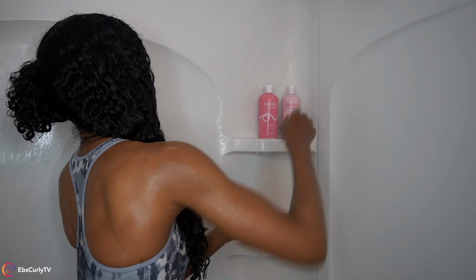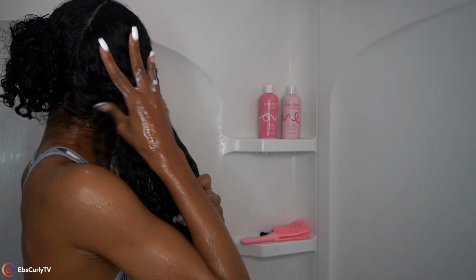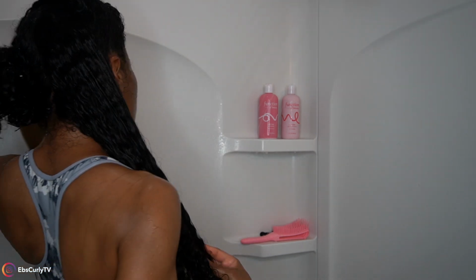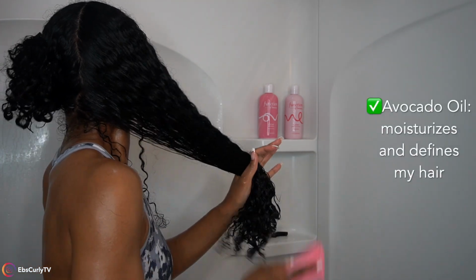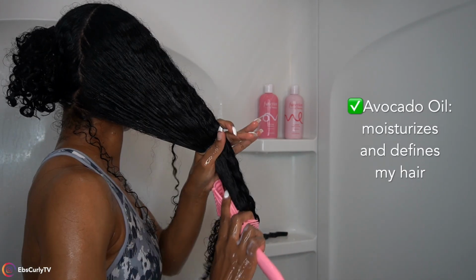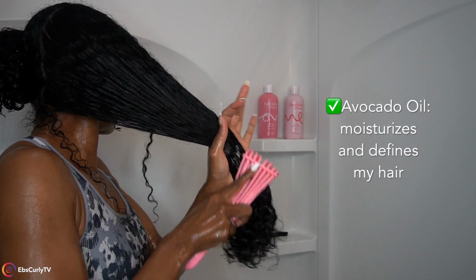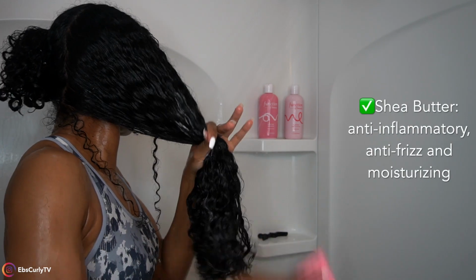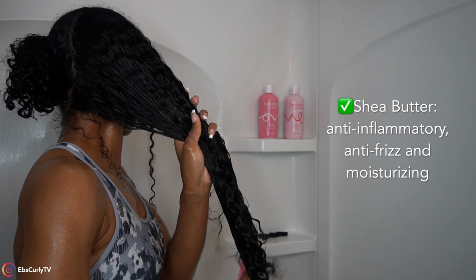Okay, so let me tell you about the products I ordered. Whenever I shop for hair products, my biggest concerns are hydration, definition, and scalp health. Shampoos and conditioners are the basis of wash day, so if you want to reach your hair goals, be intentional from the beginning. Functional Beauty helps me do that by incorporating quality ingredients based on what you're looking for. For example, in my products, the star ingredients include sweet almond oil that helps to soften and strengthen hair, avocado oil, yes, you guys know how much I love avocado oil, that can help moisturize and for my strands, help define them. And of course, the OG of naturally curly hair, shea butter. Shea butter has a long list of benefits including anti-inflammatory properties, anti-frizz, and is super moisturizing.